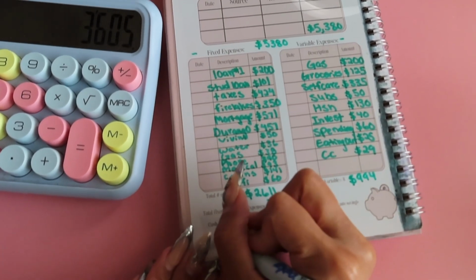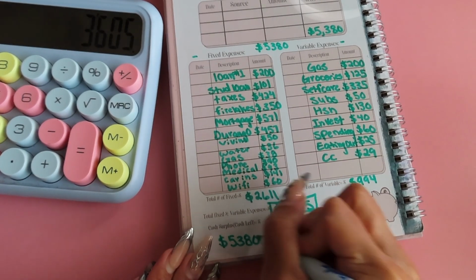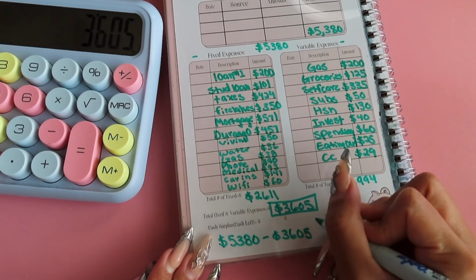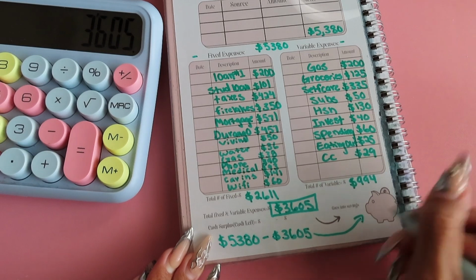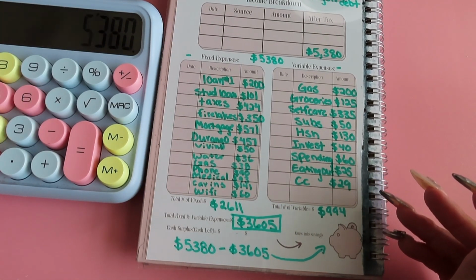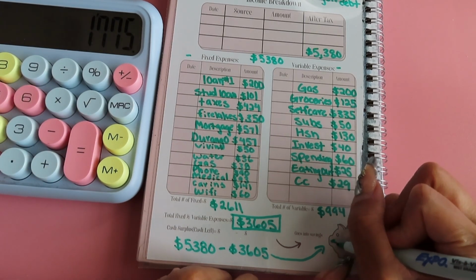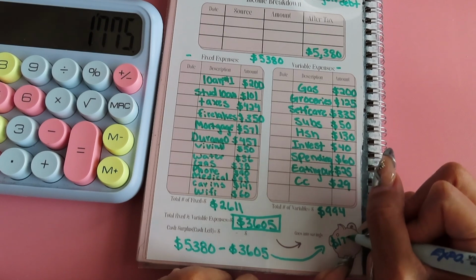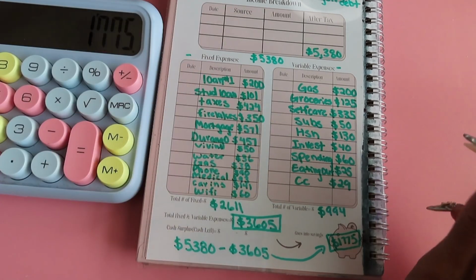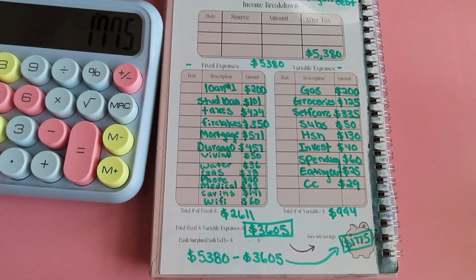So now we're going to go ahead and find our cash surplus, which is going to be 5380 minus 3605, and this helps us know how much money we have left over. So how we get this number, we take our full income, which is 5380 minus 3605, is going to give us 1775. So let's go ahead and set up our debt payoff sheets.